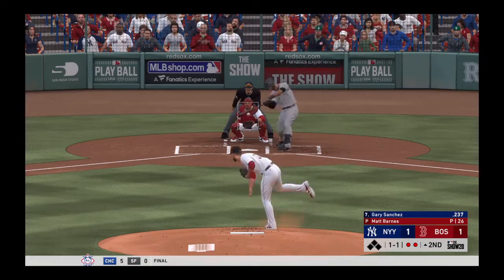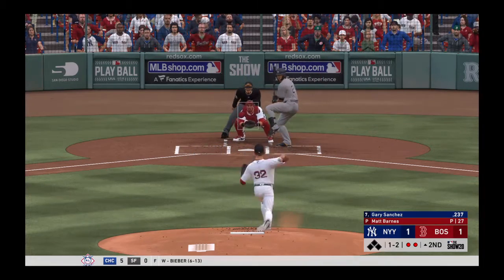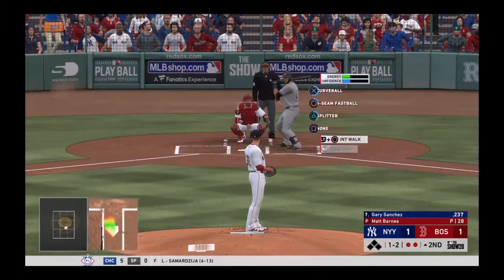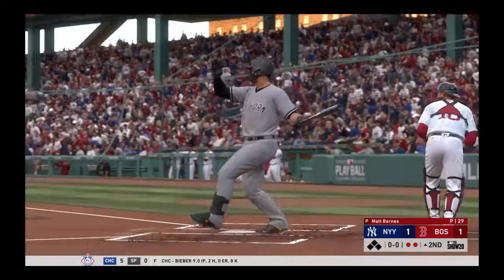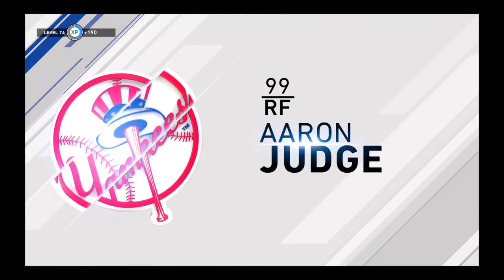Sanchez absolutely hammers left-handed pitching. There's a lot of pop in his swing for sure, but if there's one criticism of his bat, it's that he doesn't put the ball in play enough in these situations. Seems like hitters like this are. And we'll have to leave it there, as this is strike three, and that will retire the side.